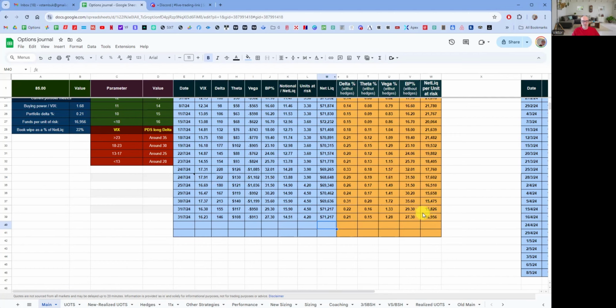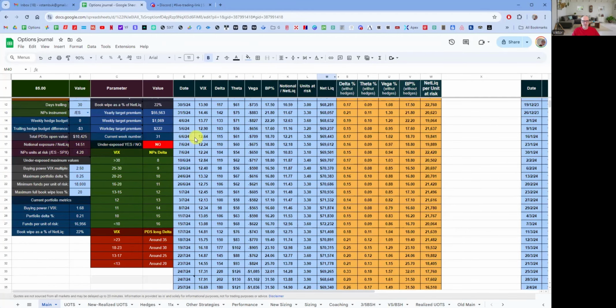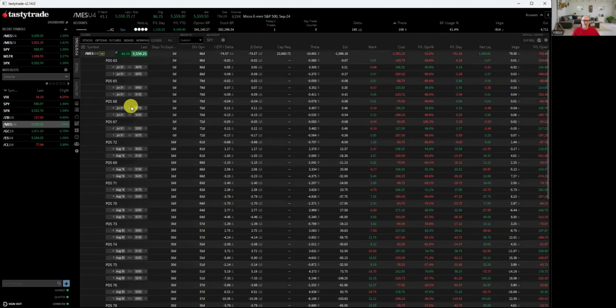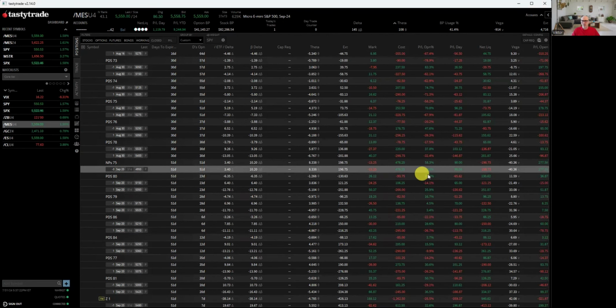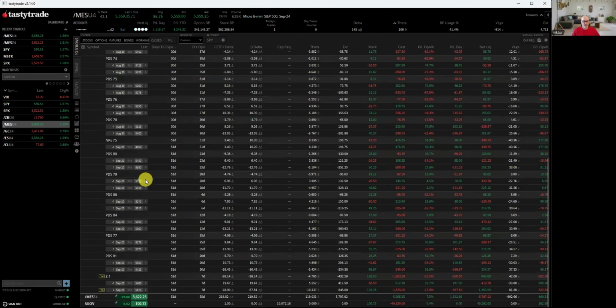But this is fine. Now we have a zebra trade that's open. You can see here we're still not underexposed, so that means we should still be taking off any trades that are over 60, any naked puts that are over 60%. So let's take a look real quick if there is anything else that we potentially can close. And to do that, let's go right here. This is the naked put, but it's at 58, so pretty close, but not really.